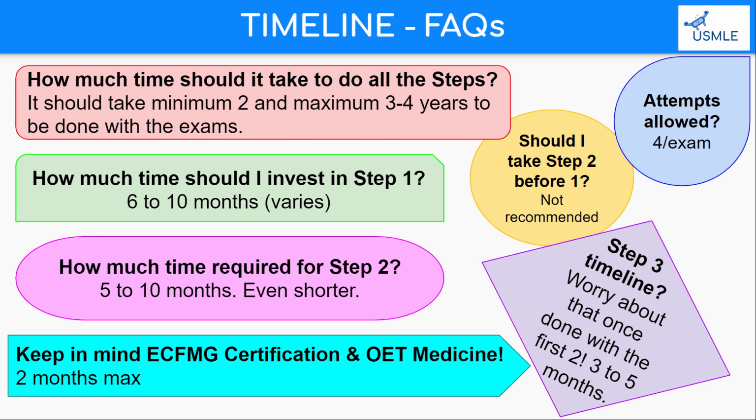This exam includes basic subjects like anatomy, physiology, biochemistry, although the way the questions present is oriented more clinically. So do not underestimate the importance of having sufficient clinical knowledge in early years of medical school. On an average, it takes 6 to 10 months.